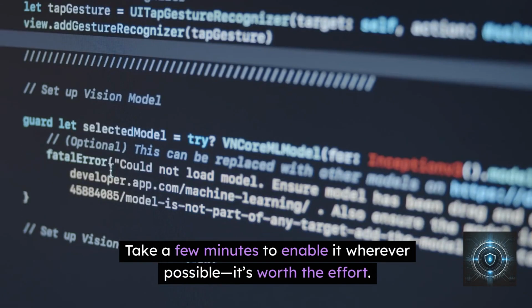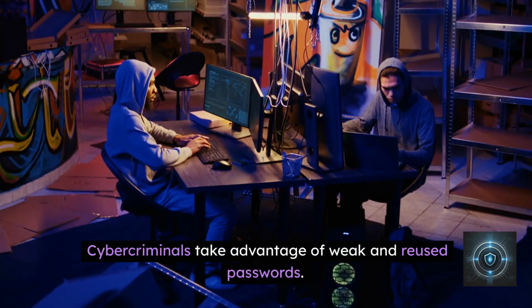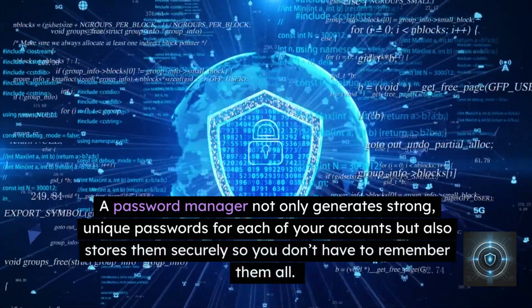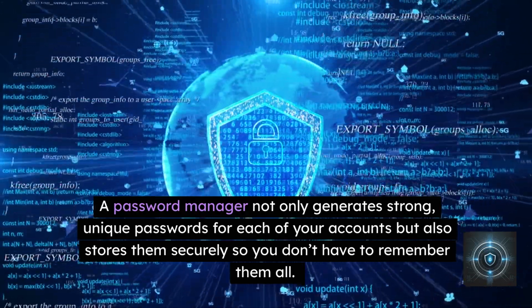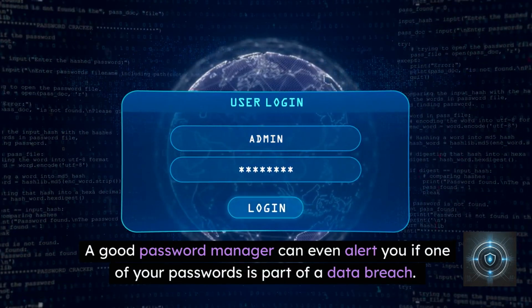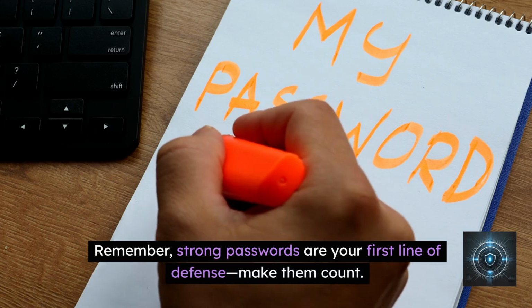It's worth the effort. The next step is to use a password manager. Cybercriminals take advantage of weak and reused passwords. A password manager not only generates strong, unique passwords for each of your accounts, but also stores them securely so you don't have to remember them all. A good password manager can even alert you if one of your passwords is part of a data breach. Remember, strong passwords are your first line of defense.